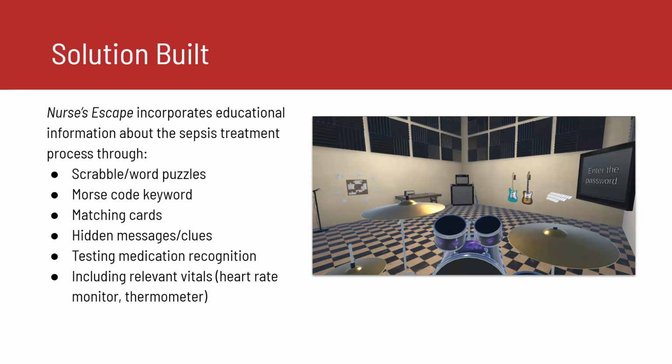In the escape room, we have 5 different rooms. In each of the rooms, there are different puzzles that the user has to solve before they can move on to the next room. We incorporated educational material through things like Scrabble, word puzzles, and a Morse code keyword that they had to listen to and solve, which is from this room that you're seeing to the right. Then they have to match different cards. There's hidden messages and clues. We test their medication recognition with different medication that is used specifically to treat sepsis symptoms. And they have to know specific vitals and statistics and calculations that all deal with treating sepsis.